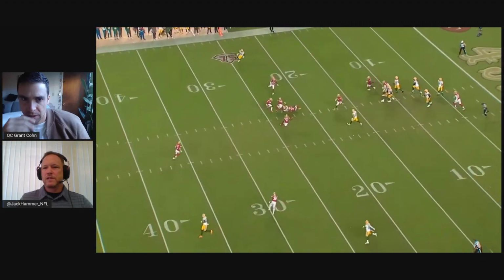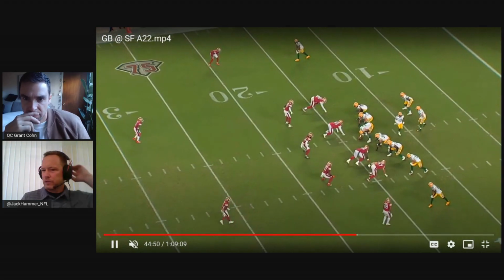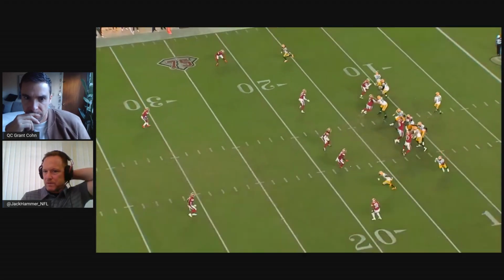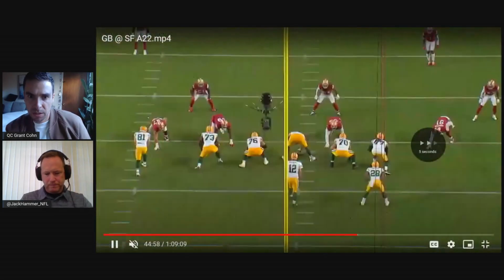Jeez. So that's right back to what they were doing. It looked like that's very similar to their 3rd down play. Just a quick little slant. He gets the ball off his hands quicker this time, though. Yeah, I mean that's just a slant against quarters.